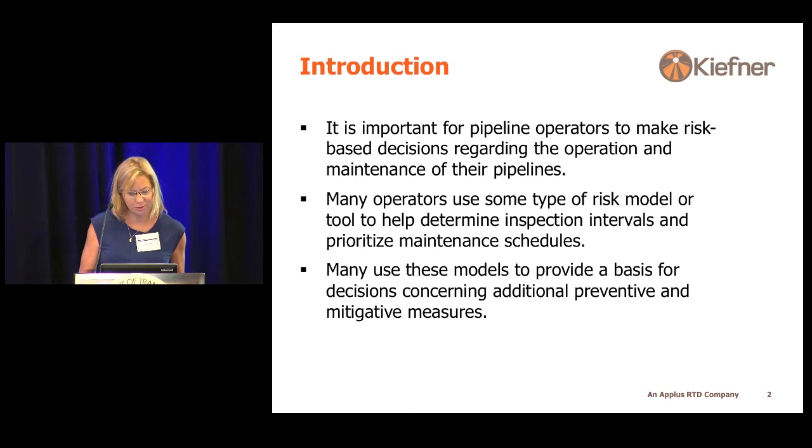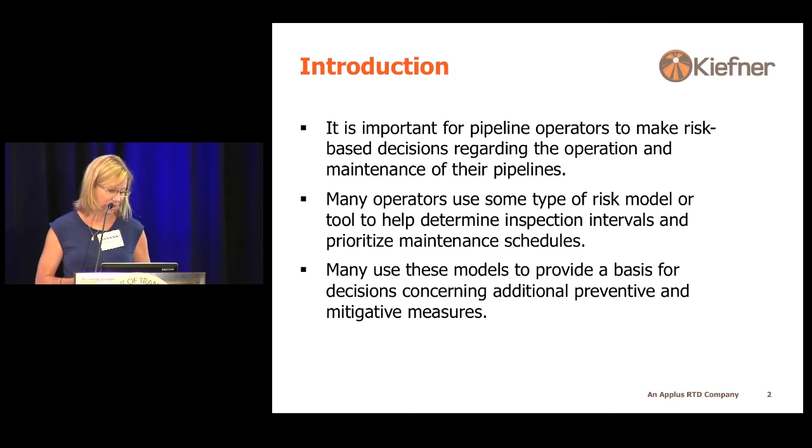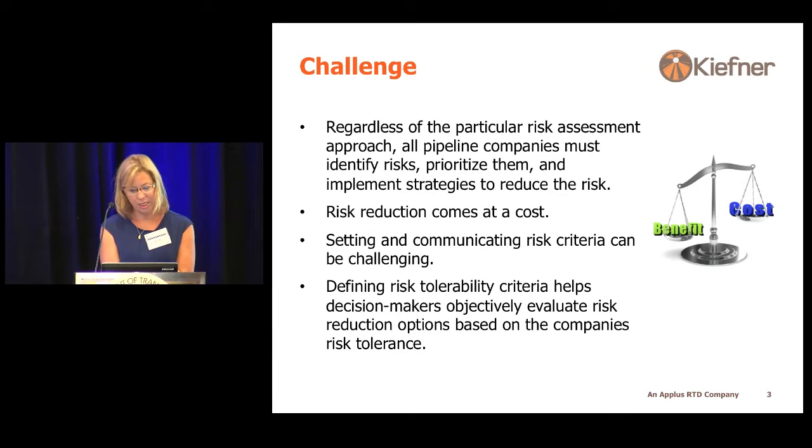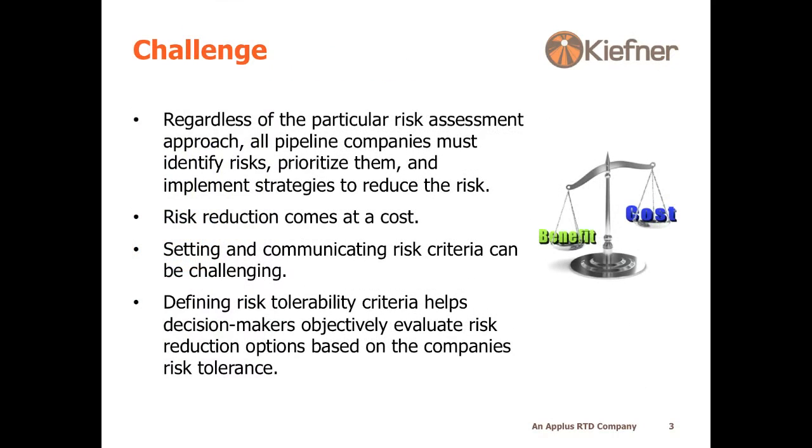It's important for pipeline operators to make risk-based decisions regarding the operation and maintenance of their pipelines. Many operators use some type of risk model already to help determine inspection intervals and prioritize maintenance schedules. Many also use the models to decide on additional preventive and mitigative measures. Regardless of the risk assessment approach, all pipeline companies must identify risks, prioritize them, and implement strategies to reduce the risk. But risk reduction comes at a cost, and setting and communicating risk criteria can be challenging.